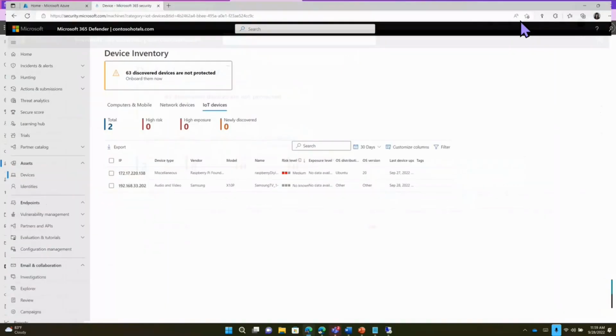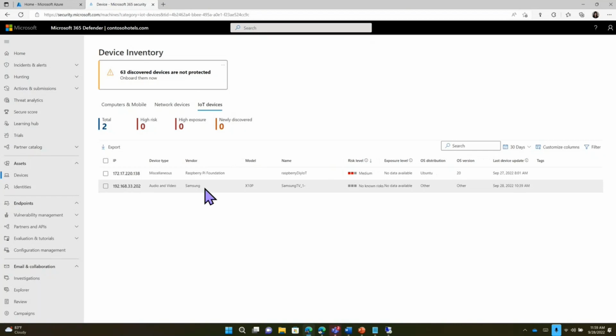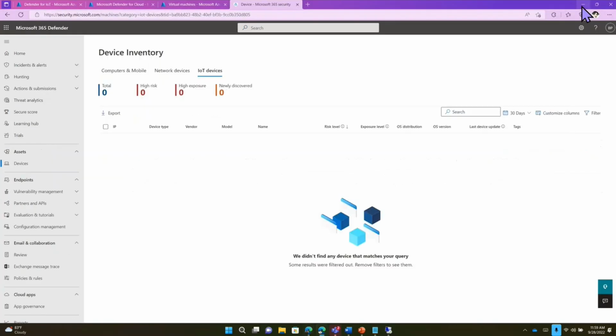So this is the type of information that you would be able to see. This one's actually a Raspberry Pi, and this is probably a Samsung TV, which is somehow connected to the network. So it was discovered as well. So this is the type of information that you get. You start seeing it here.